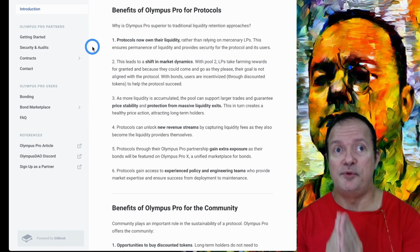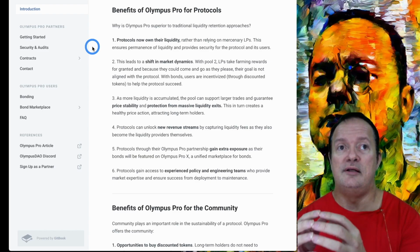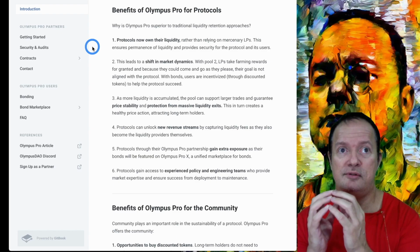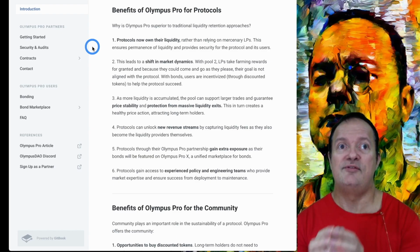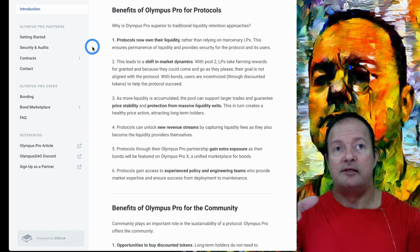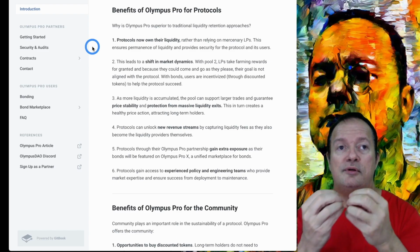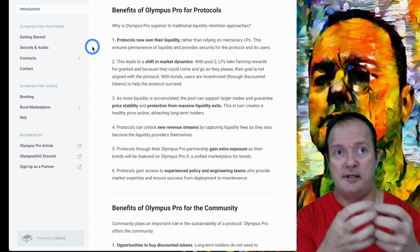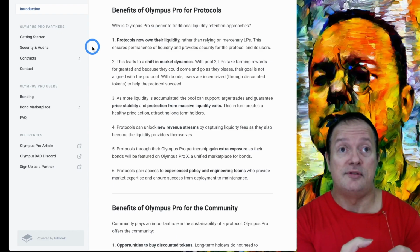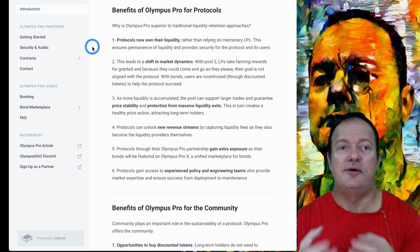The value of the protocol increases every single day, which means that if you're a token holder and staker, the risk-free value of your token increases every single day. It doesn't matter what the price of the token is. The value inside the treasury keeps going up and up. And since it's a DAO, if you're a token holder, you own part of that treasury because you have the tokens. The owners of the DAO are the token holders.